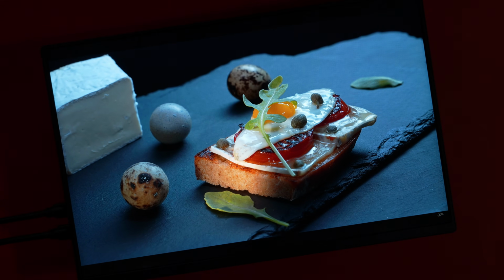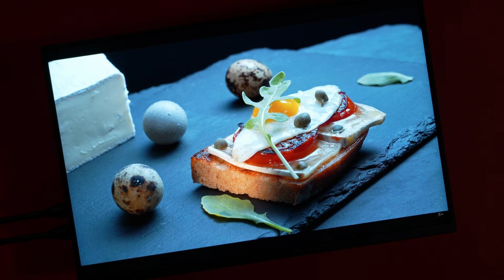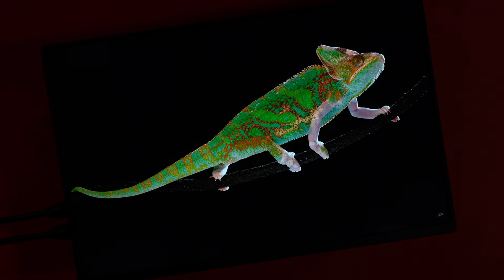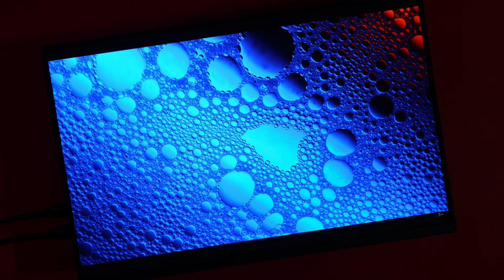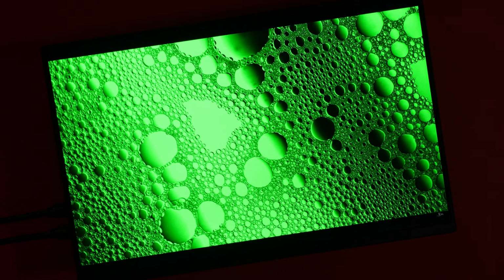In a pitch black room, the OLED is going to win. It's not even a contest. In a bright, sunny room, the Mini LED is going to demolish the OLED. It's not even a fair fight. The M1's 1500 nits and matte screen coating is going to cut through that glare.